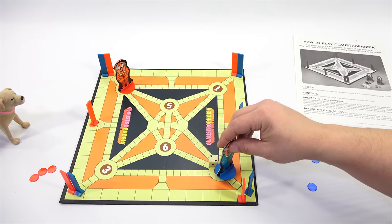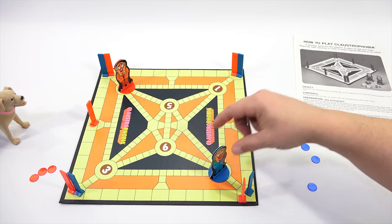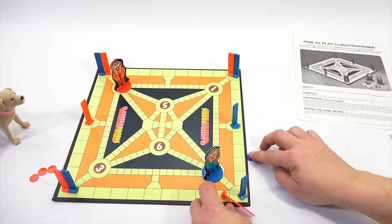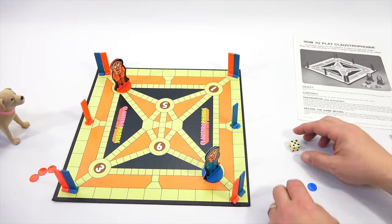Wow, this doesn't seem to roll very well, does it? No. Maybe it's the game board. Could be the board. Oh, don't move anything! Okay, so we are set.